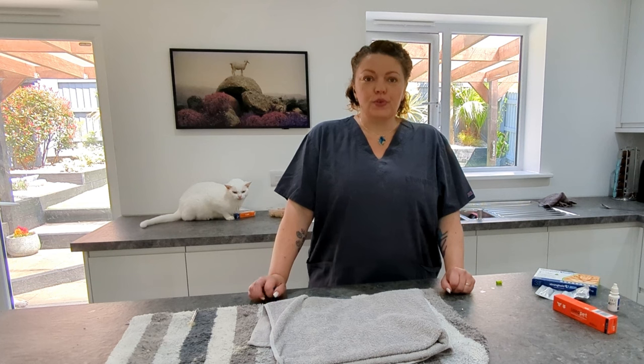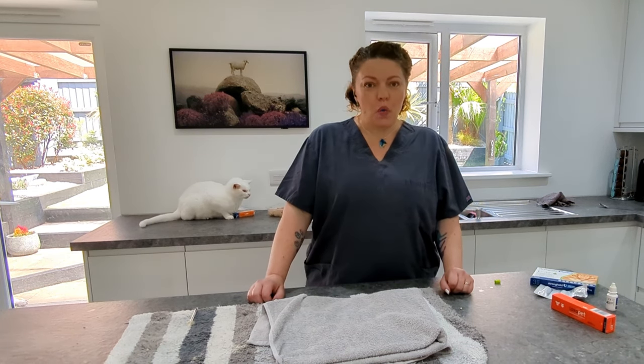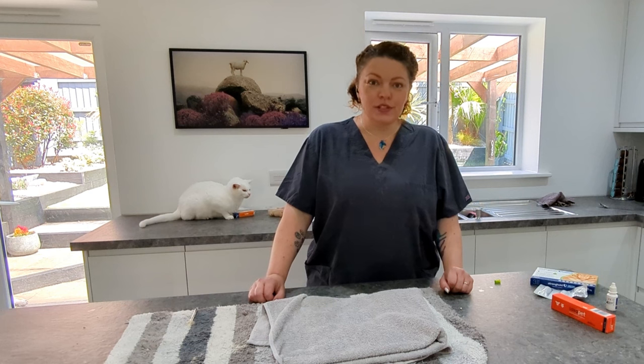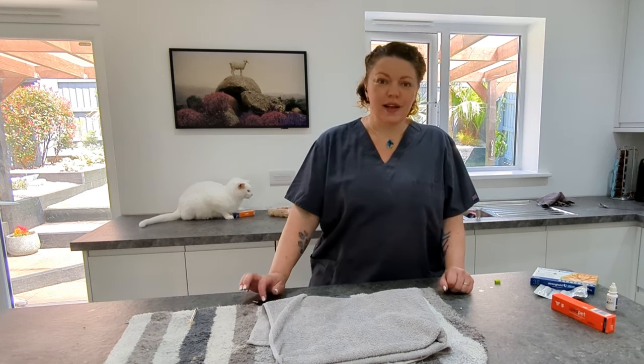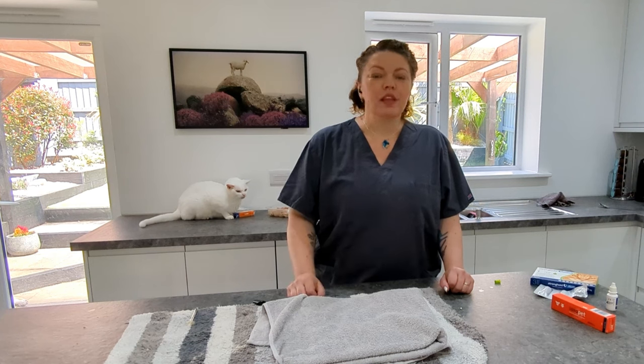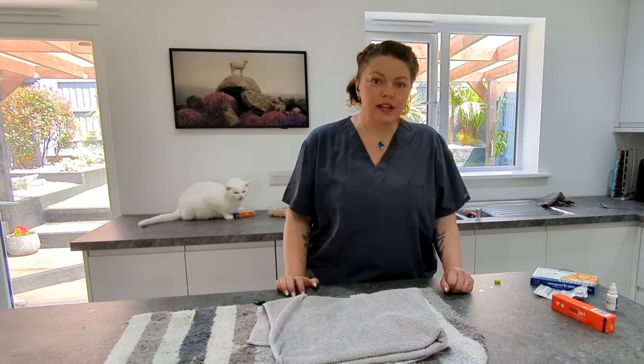There are a few things that cats do find difficult to resist. They're not always cat-friendly foods, but a few things that I have had a lot of success with is a little bit of ice cream, a little bit of cheese that you can hide a medication in.